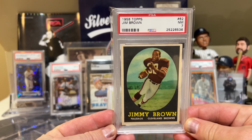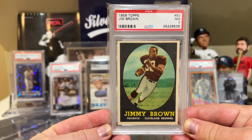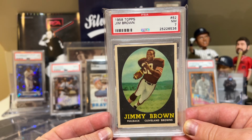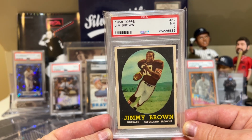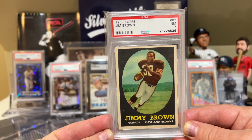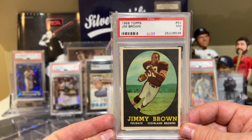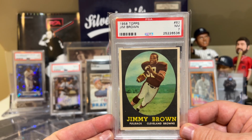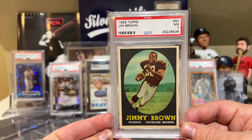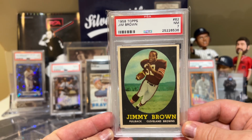Oh man, it's awesome! Finally have it. The 1958 Topps Jimmy Brown. Jimmy Brown was a guy that growing up, my dad always said was the best football player ever. And you could definitely argue that he is the greatest football player, the best running back ever. The cool thing about Jim Brown is that he's also in the GOAT conversation of greatest athletes of all time. In college, I think he lettered in football and basketball. I think his best sport was actually lacrosse.